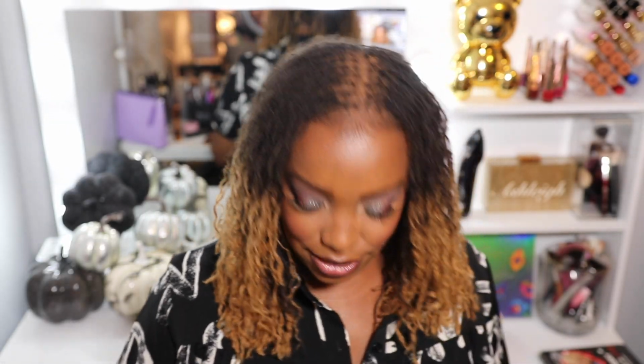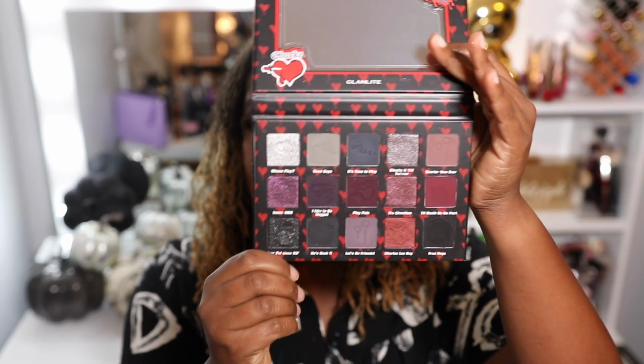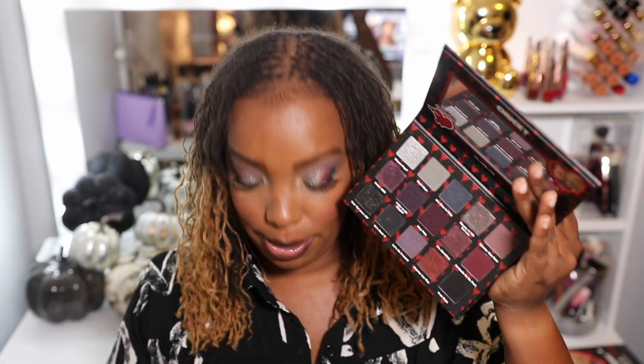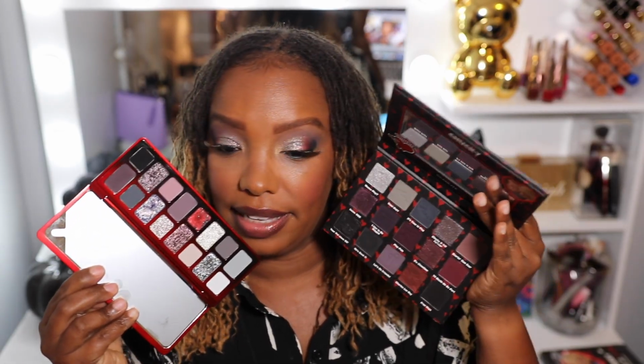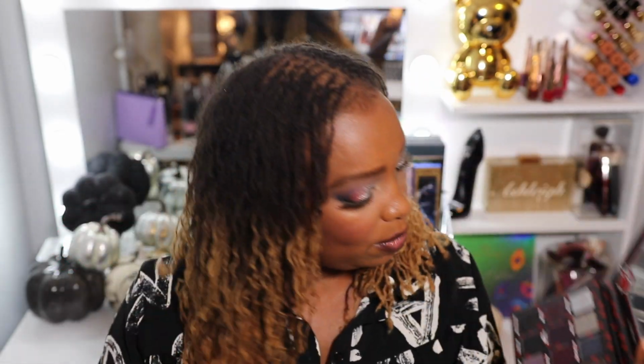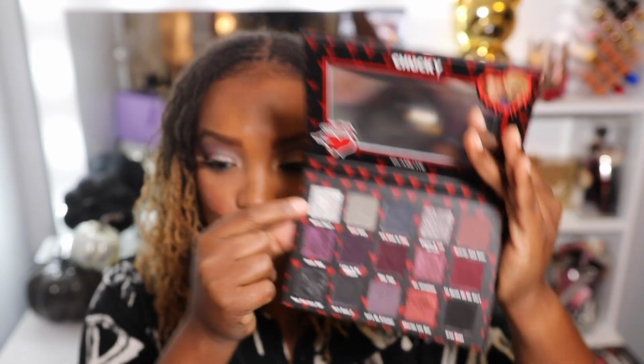Now, what I can say I do like better, I do really like my Chucky palette. This is the Crazy in Love by Glamlight. This came out last year, and I don't even know if this is still available, but this is what the Crazy in Love palette looks like. And you know, Glamlight keeps it pretty affordable and does great products. But I would say out of these two palettes, I would prefer this one over this one. The shadows are just more special. The shimmers are better formulated versus here. As you can see, I think we do have one type of special shade, which is the silver shade.